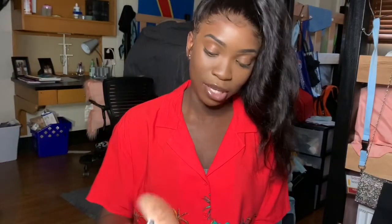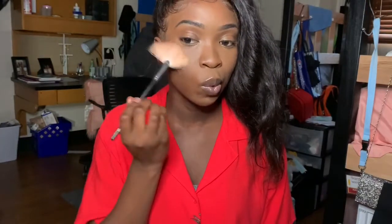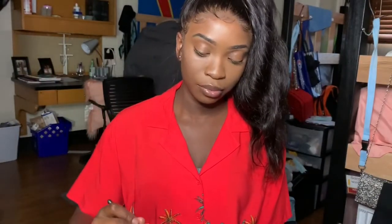I'm gonna go with my highlight. This is my go-to highlight, the Wet n Wild. I use it every freaking day, basically. I'm trying to learn how to really highlight. I definitely feel like I can improve how I highlight.